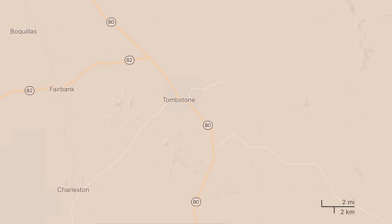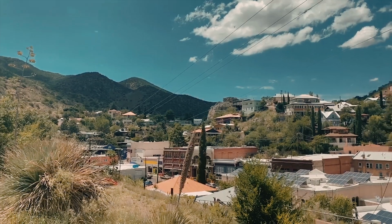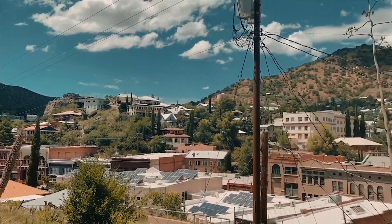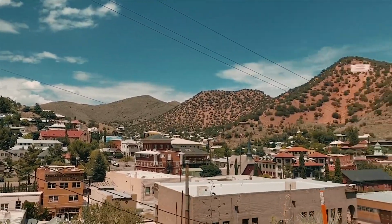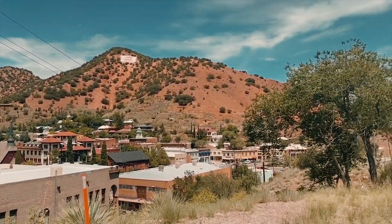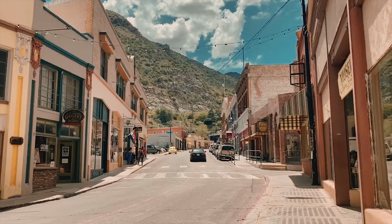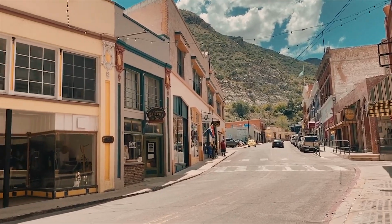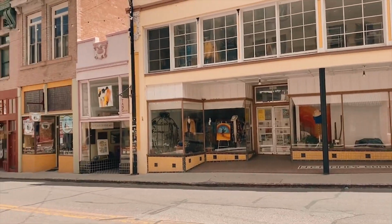After Tombstone, I drove a quick half-hour south to Bisbee, Arizona. This quiet little town is nestled right in the mountains and is just about the cutest thing I have ever seen. I thoroughly geeked out about all the old architecture and the winding streets lined with antique stores. This town doesn't even really feel like Arizona. It's so different from anything I've seen.